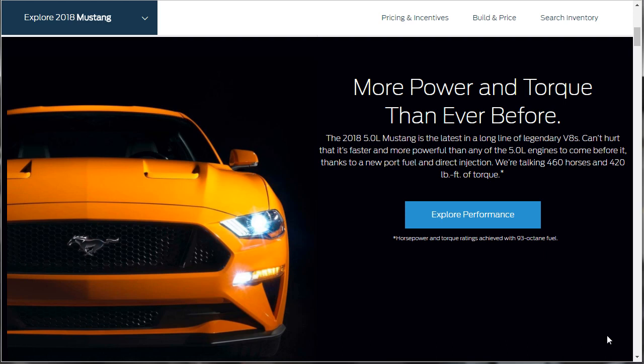For trim levels and features of the GT in particular, as that's what we're doing today for this build, GT models come with the 5-liter V8, as you can see, 460 horsepower, 420 pound-feet of torque. That's been revised for 2018 with the implementation of direct and port injection and a host of other changes. The GT's 6-speed manual gearbox gets revised gearing this year too. The 10-speed automatic is optional, so that's cool.